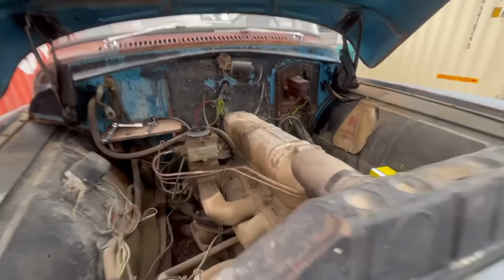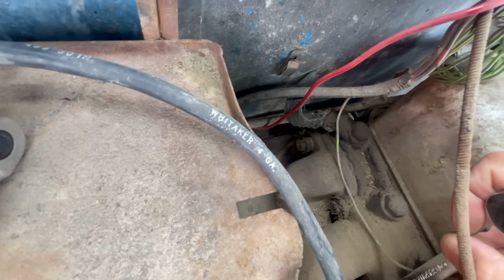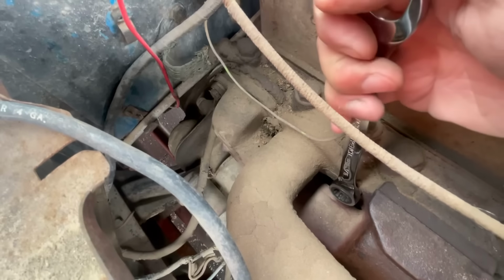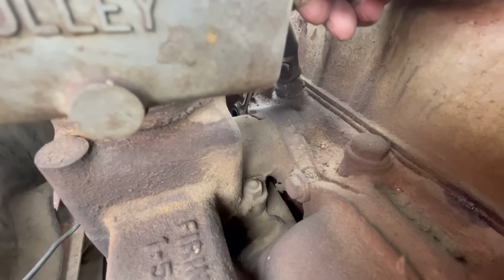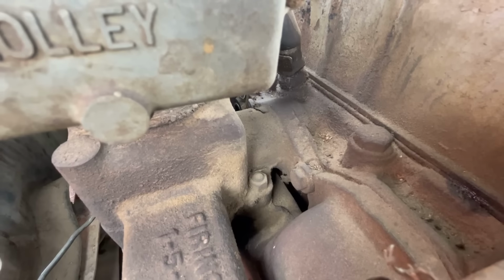All right, so I got some tools. Now I'm replacing this battery cable which hooks up to the exhaust manifold, which is a little weird. But look at, these are just like hand tight. I'm gonna kind of go through and check all of them. See what I mean? I'm not gonna kill them tight, but.